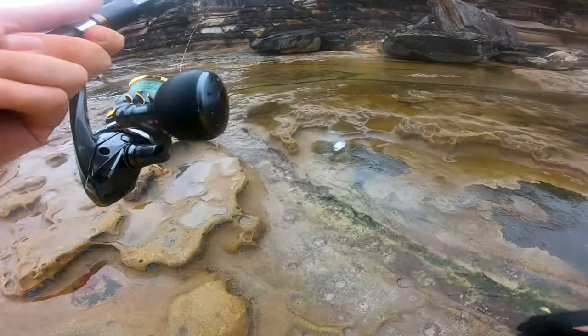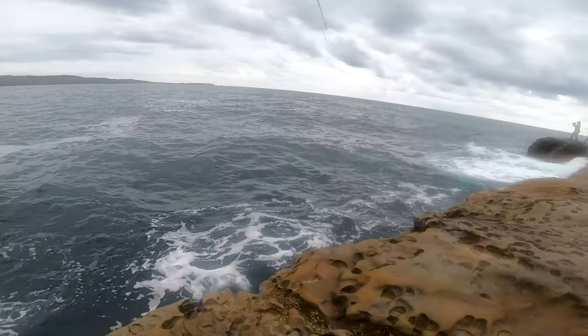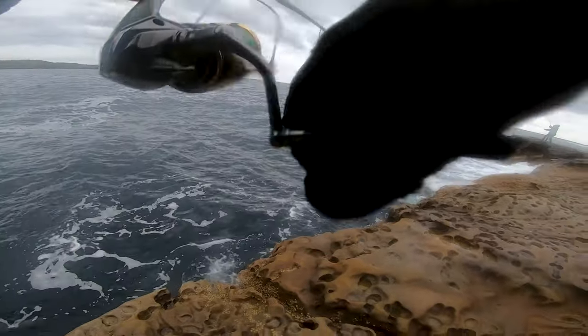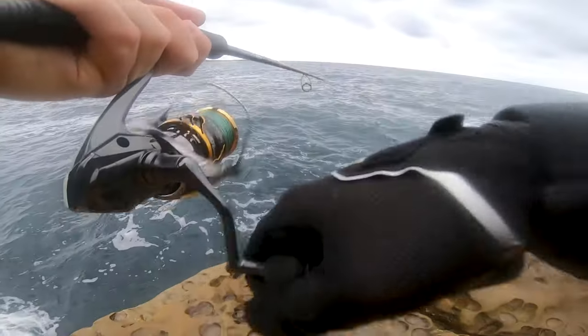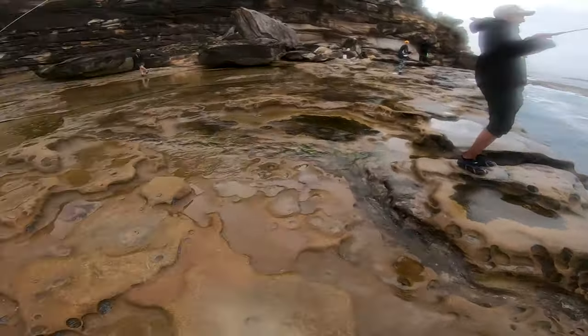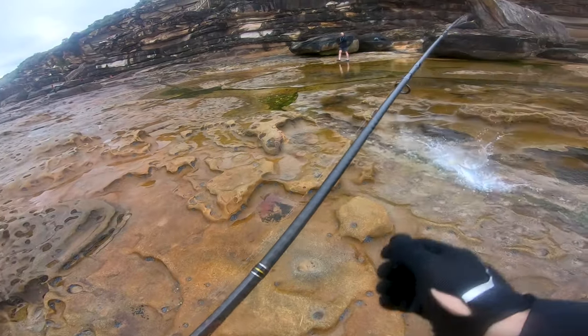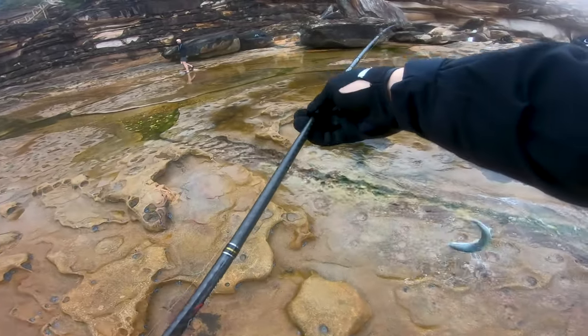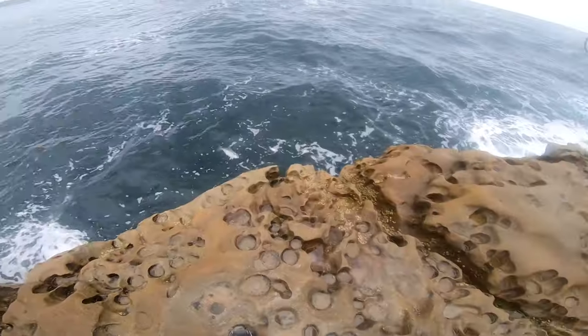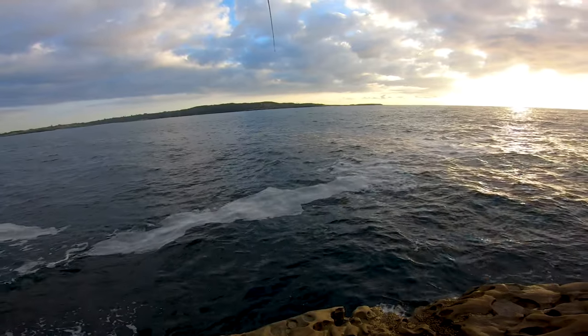I think I'm on, yeah. Wow, it's the smallest king I've ever seen, bro. Look how small this is. Oh, king. The smallest. I got 20 pound on this one. We're here, eh? Whoa.